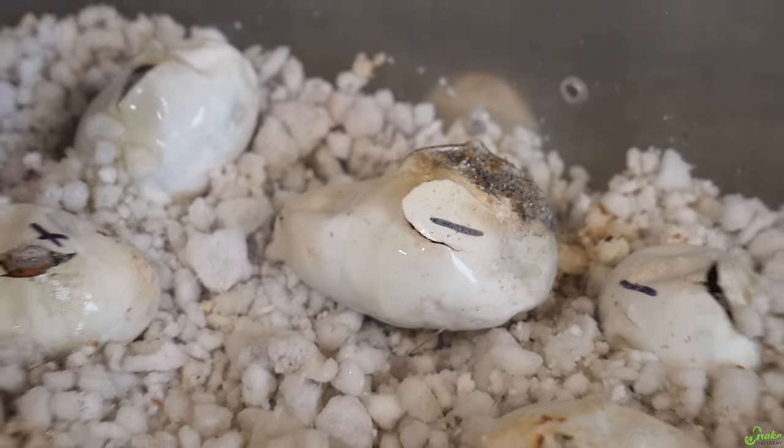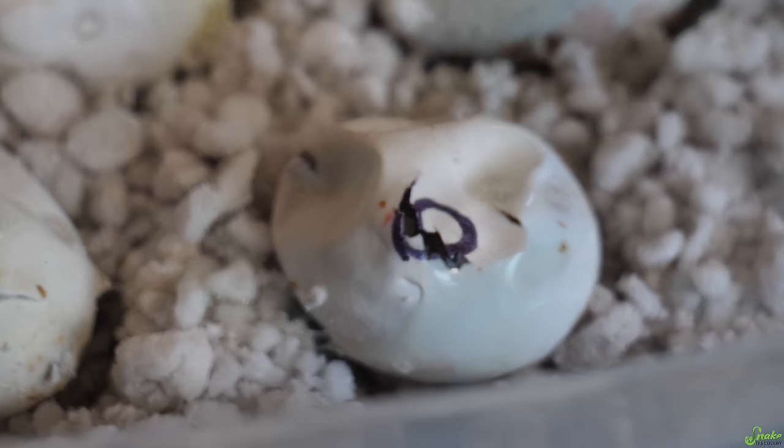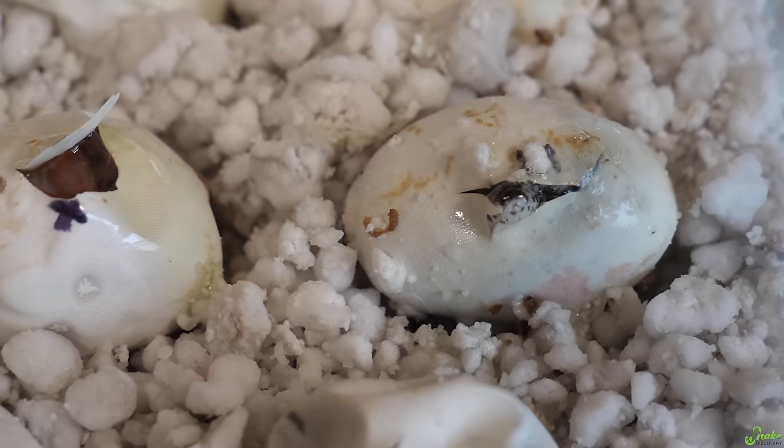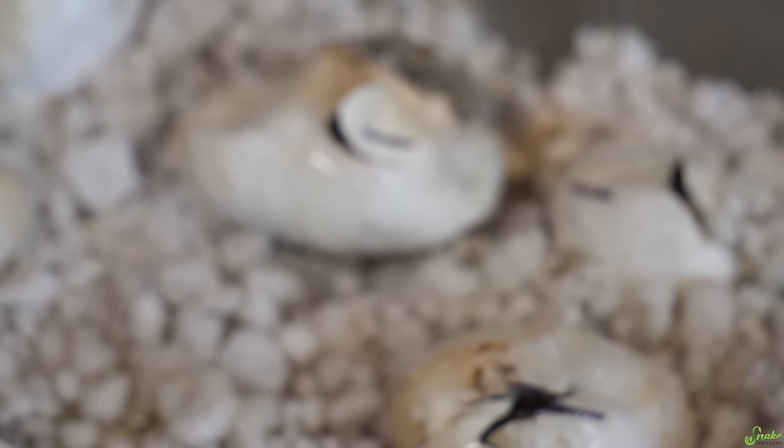We're going to let all these guys come out a little bit. We're going to check back in 24 hours and see what some of these beautiful babies, like that orange one, look like out of the shell. And I do really want to see what this moldy baby looks like out of the shell, too. So we'll keep you posted, and we'll check back in a day.